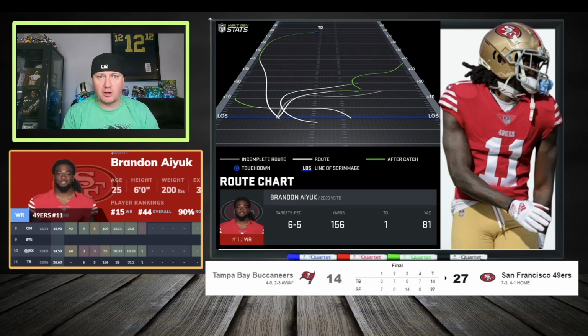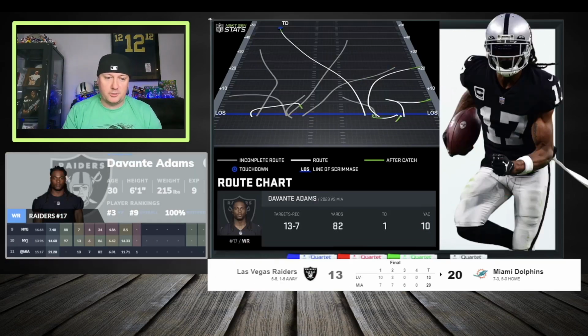Go look at the game logs from games past, and that's what you'll see. Brandon Aiyuk's been steady. Brandon Aiyuk has been productive. He's not considered a top-tier wide receiver, but he's as productive as many of them. So if you're looking for a wide receiver to get before the trade deadline, look at Brandon Aiyuk.